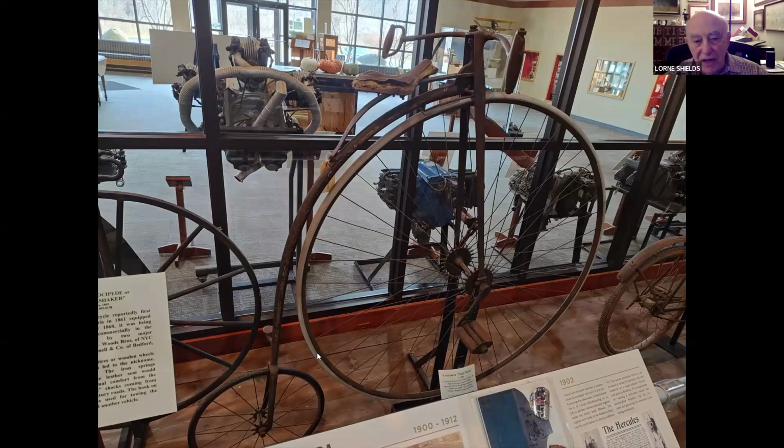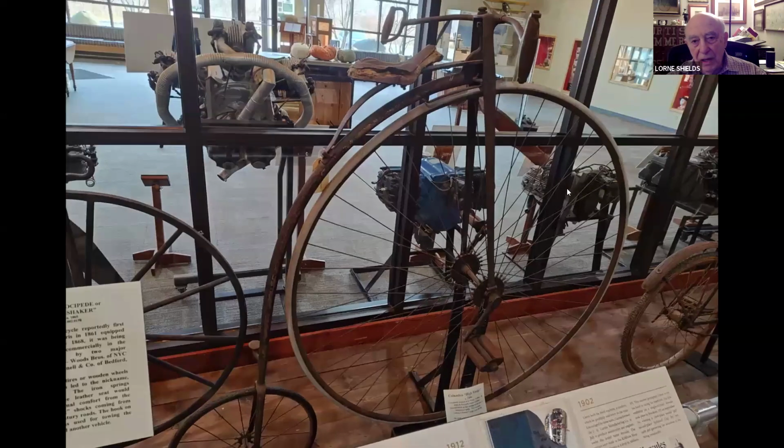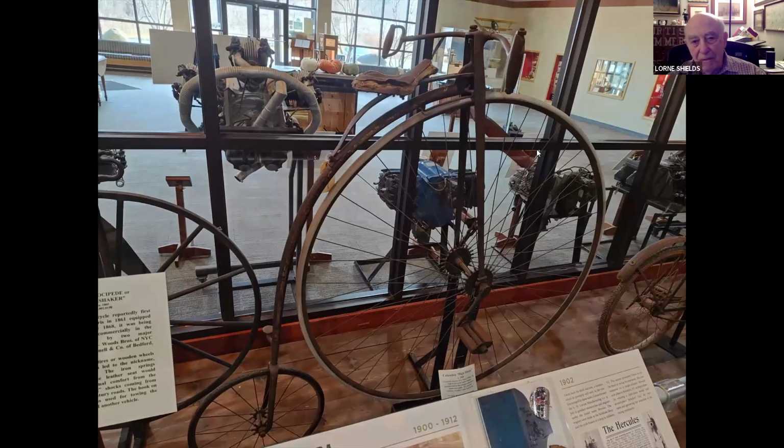Now I often get asked why the big wheel and why the small wheel. Well, it was pretty simple. A revolution covered pi times diameter. So if you had a 12-inch wheel and you revolved once, you went about 30 inches. If you have a 58-inch or a 60-inch wheel, you went about 15 feet when it revolved once. So that was the reason for the wheel getting larger and larger.